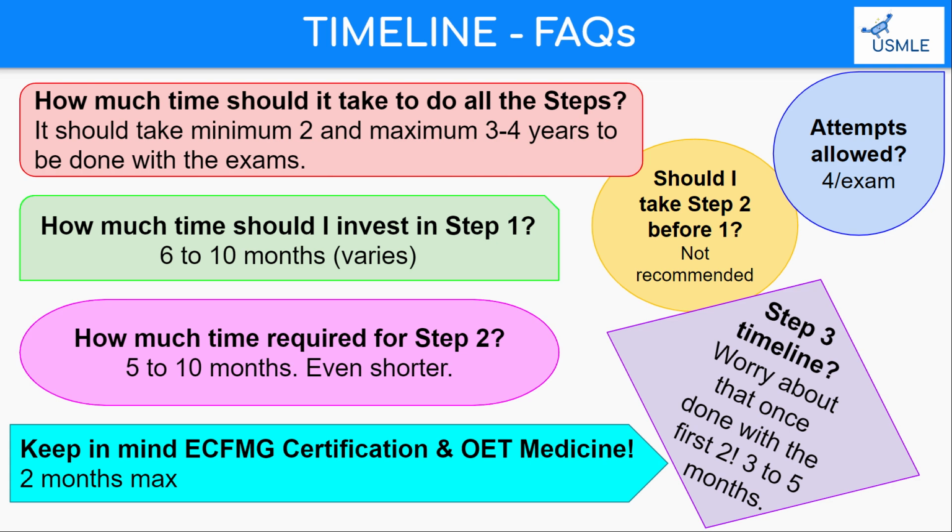Next, keep in mind that taking the OET and certification takes time as well, so factor in additional 2 to 3 months. As for step 3, don't worry about that too much, since once you're done with step 2, it usually takes a shorter time if you take it within a few months right after the step 2. The total number of attempts allowed per step exam is 4.